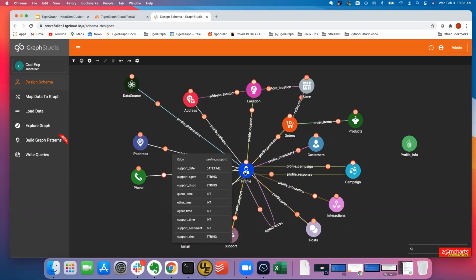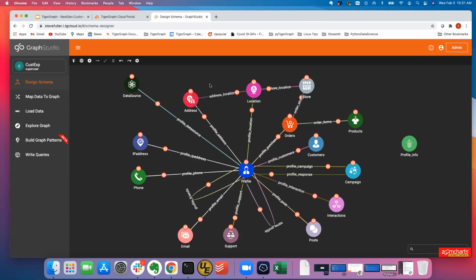So on the left side of this graph, we have entity objects. One of the things that becomes important about Customer 360 and entity resolution is what source you're getting the data from.